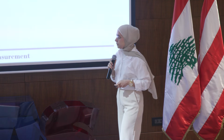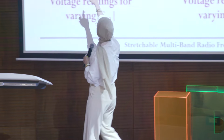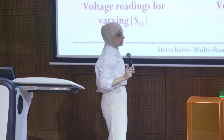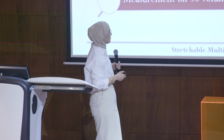So from this table, you can see that the minimum power, here, the minimum power means a resonating frequency. So you can see that the minimum power or the minimum voltage is changing for each state, which means we can detect the resonating frequency, thus a certain contraction state.